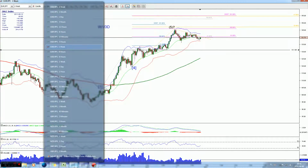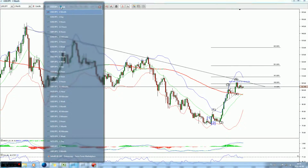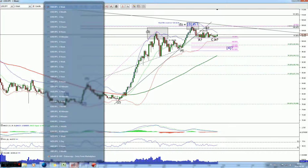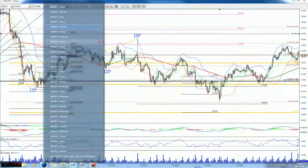Okay, good. Let's go to USD Japanese yen monthly. The monthly, it's a little bit unclear picture at the moment. I think we have to wait a bit longer. On the weekly, there's a green candle. It looks like a C wave might be completed. It looks similar to other currency pairs with Japanese yen, especially Great Britain pound Japanese yen. The USD Japanese yen is sometimes a little bit trickier, so I don't like this currency pair very much. I trade that currency pair rather seldom.